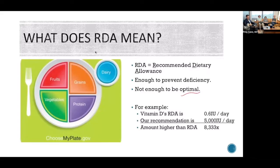I like to use vitamin D as an example, and I just looked this up to make sure I had the real numbers. The recommended vitamin D amount from our government is 0.6 IU per day. And our recommendation is 5,000 IU per day. And so just so you know, that's 8,000 times higher than RDA.